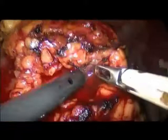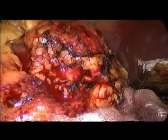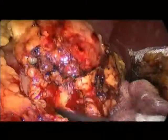Professor Gill? Yes, sir. In your opinion, is it a central tumor or a corticomedullary tumor? How to classify? Yes, so this is a central tumor. A central tumor is defined as a tumor that abuts the pelvic calyceal system or renal sinus fat on preoperative CT. And this one does. So this is a central tumor.